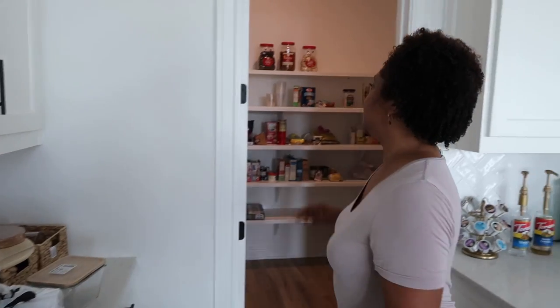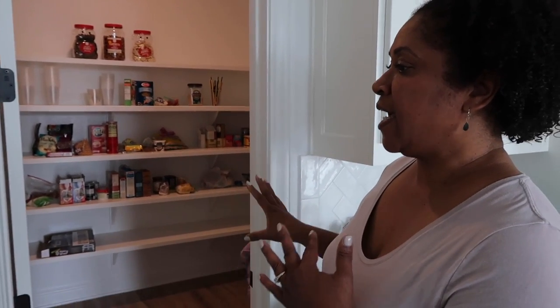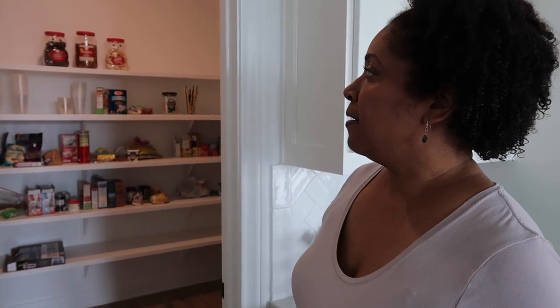Step one. I think we should move all this, clear all of this out. And since your pantry is so big, we don't need to actually take it out. We'll just move it to the side. And then we're gonna set up the containers where you think they look nicest, and then label each container with what you think you're gonna put in them.